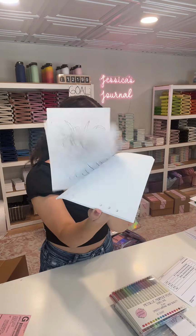But this is 12,037. This is for Tanisa, T-A-N-E-E-S-A, last name M. She did series 1 and 2 glitter gel pens, series 1 and 2 metallic marker pens, and then the mandala and floral coloring pages.